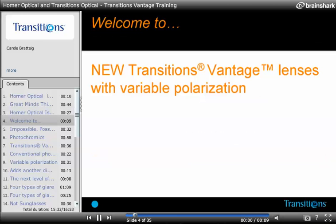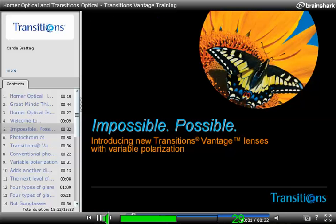And now, welcome to our presentation, Transitions Vantage Lenses, Making the Impossible Possible. I'm here today to introduce the new Transitions Vantage lenses, the revolutionary everyday adaptive lenses designed to both darken and polarize upon UV exposure to deliver noticeably crisper, sharper vision even in the brightest outdoor glare. You'll learn today how Transitions Vantage lenses not only adapt to changing light, but also increase polarization as they darken, optimizing the angle at which light reaches the eyes to help control glare and light scatter.